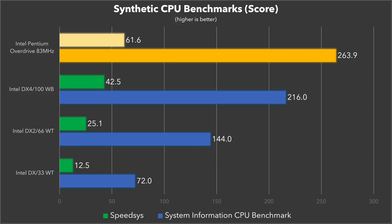And that gap grows very significantly when you look at the popular DX266. The Pentium is more than twice as fast in SpeedSys.